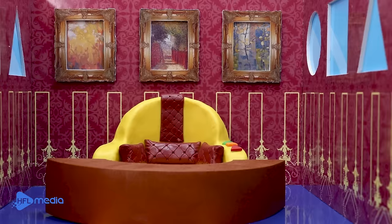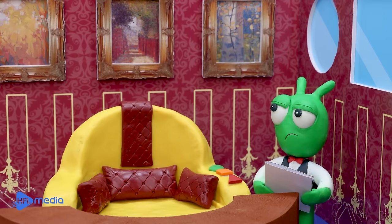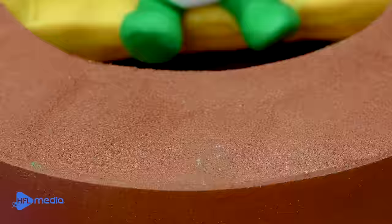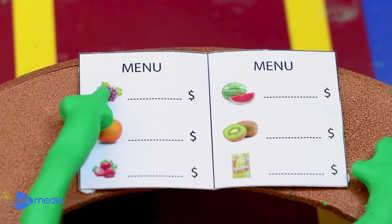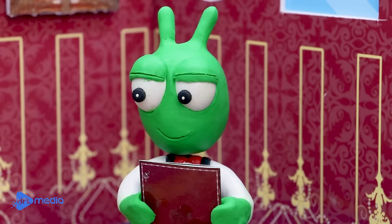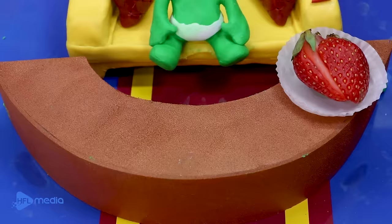Wow, it's so luxurious! This sofa is so comfortable! Let's order something to eat! PeaPea Peppy ordered all the fruits on the menu. Great, enjoy it!